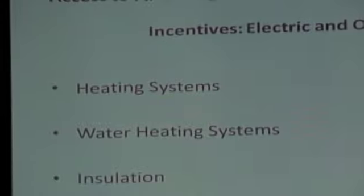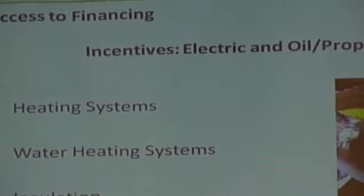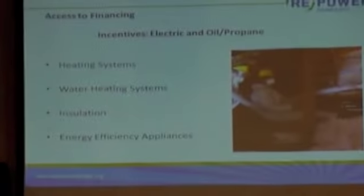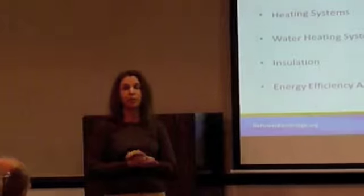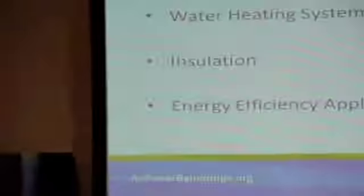So, access to financing. Through our partnership with Blumenthal Energy, we have a significant number of incentives and rebates that they provide to all their homeowners. We are providing the same incentives and rebates to homes, those 33% that have oil, propane, and wood heat, for the life of this 3-year program. This means incentives on your heating systems, your water heating systems, insulation, energy efficient appliances.